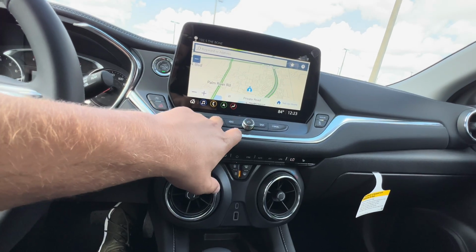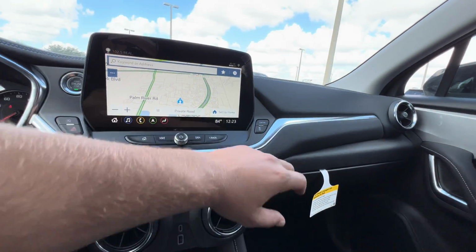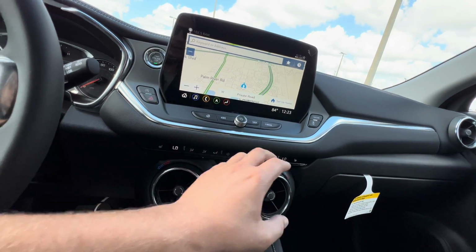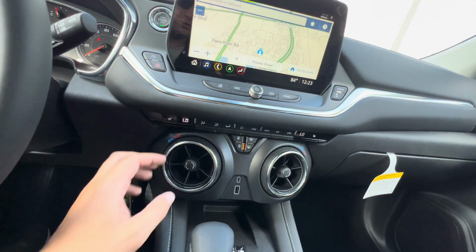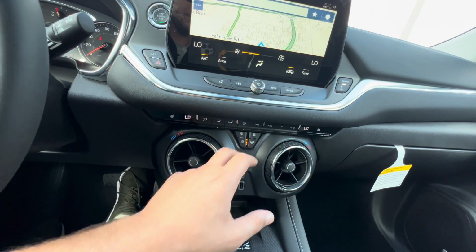Shortcuts underneath, you have your home screen, volume and skip, and you can return right back. On the right side, you can open up your glove box, we'll do that a little bit later, and turn off the traction control. Aluminum trim separating the screen area from the padded leather area for the climate control. We get dual zone automatic front climate control. You can adjust the temperature on the left side and the right side. Vent controls with buttons in the center.